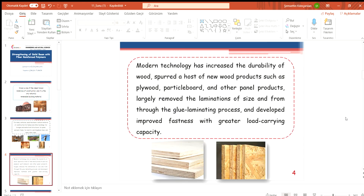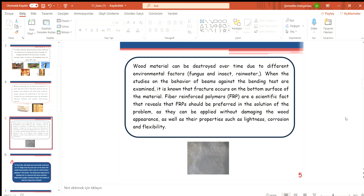Modern technology has increased the durability of wood, spurred a host of new wood products such as plywood, particle board, and other panel products, largely removed the limitations of size and form through the glue laminating process, and developed improved fasteners with greater load carrying capacity. Wood material can be destroyed over time due to different environmental factors, for example, fungus, insects, and rainwater.